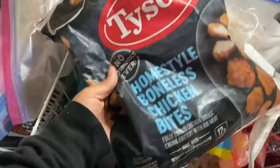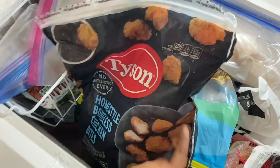Okay, so this how the chicken nuggets look. We need to get some more, because we didn't eat anything. They look like this, and they so good, y'all. And they really do be looking like this. Tosh, how many you want? You ain't getting eight, boy. Let me put these right there.